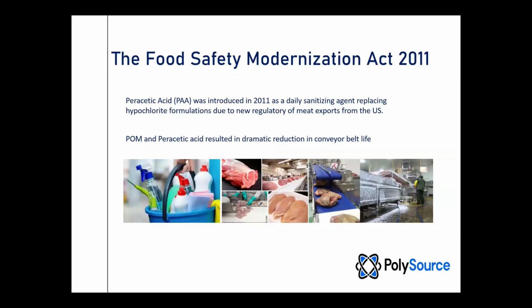Down in the lower right-hand corner there, you can see a gentleman cleaning a belt. So a typical processing plant like this will run 2 shifts. And in the third shift, the entire belt, everything gets broken down, cleaned, sanitized, scrubbed, put back together for the next day's production. So along the way, the Food Safety Modernization Act of 2011 was starting to be enacted.